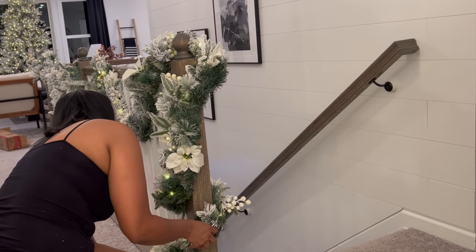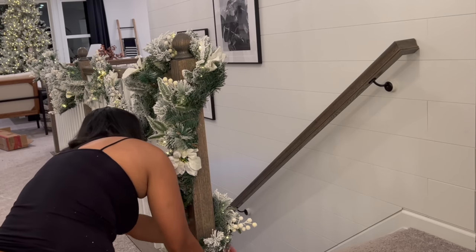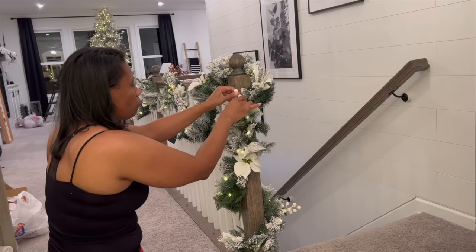Now when I came to the end of the banister, I had a lot of the garland remaining, and so I just decided to wrap it around the end post just to give it a little bit more flair, and then also to take advantage of the additional length that I had.